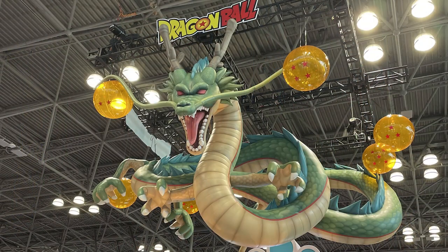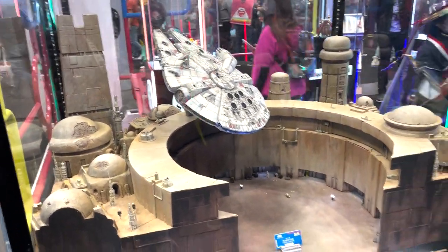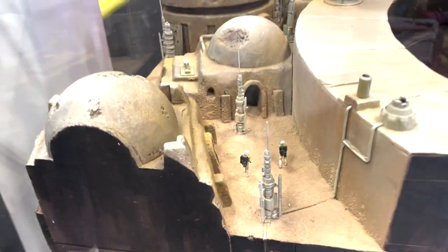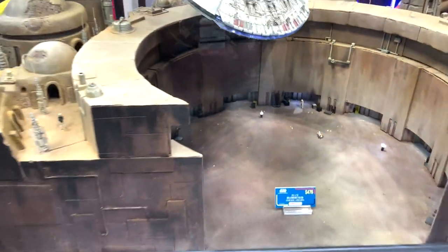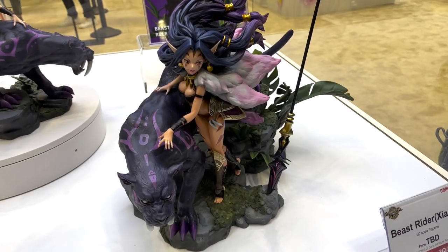Next, I have a picture of that Shenron that was in the air. This is super dope. Alright, and next we have some Star Wars here. This figure, I don't even know. This is like 172. Yeah, the Millennium Falcon. $476. I thought that was pretty reasonable. But 176 is crazy. That was crazy.